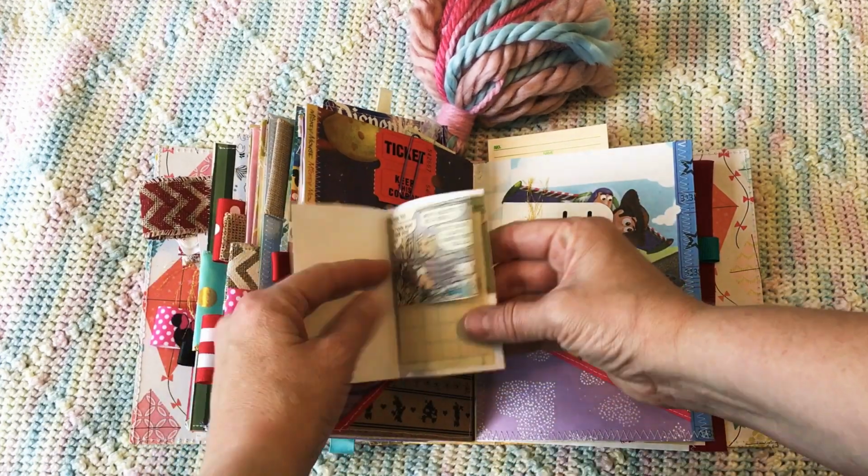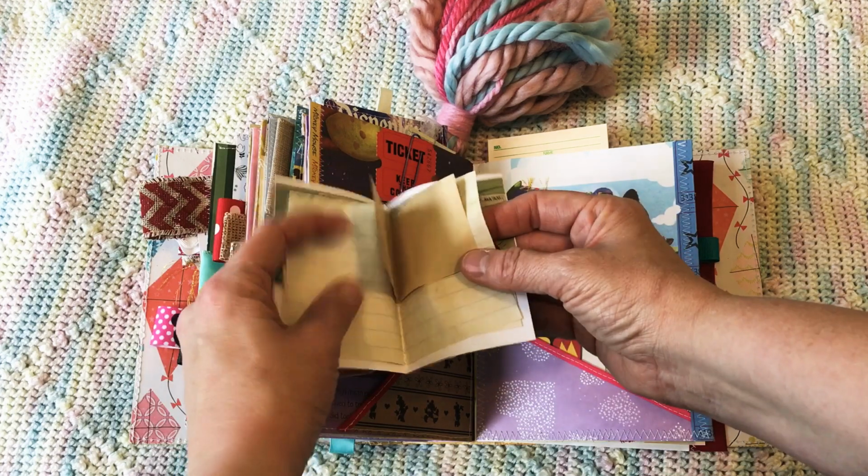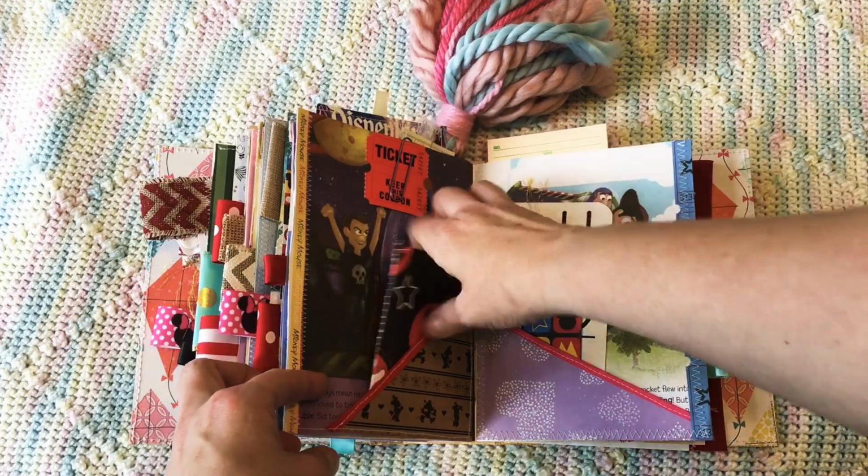Another little mini book. I like to put a lot of different kinds of, like it's a little mini junk journal. It's kind of how I think of these. And so you can put all kinds of different thinking in there.